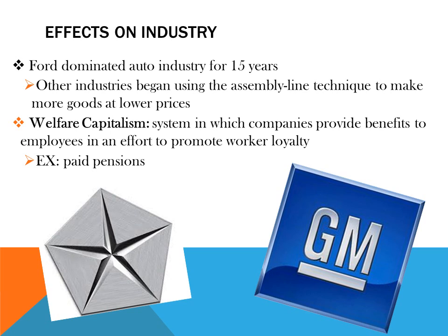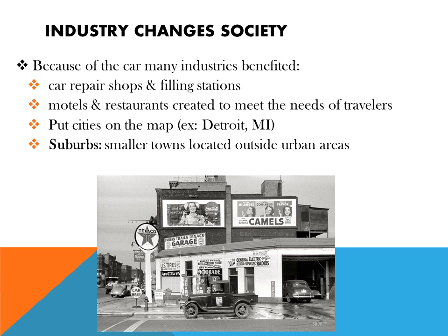The success of business in the 1920s led to a growth of what is called welfare capitalism, a system in which companies provide benefits to employees in an effort to promote worker satisfaction and loyalty. For example, many companies offered company-paid pensions, payments made to workers when they retire. Others set up recreation programs for workers. In return, business owners hoped that welfare capitalism would encourage workers to shun unions and accept lower pay. Many did.